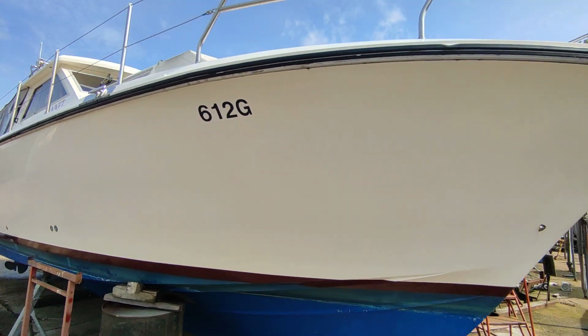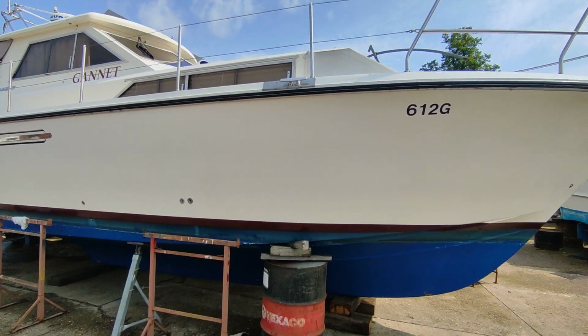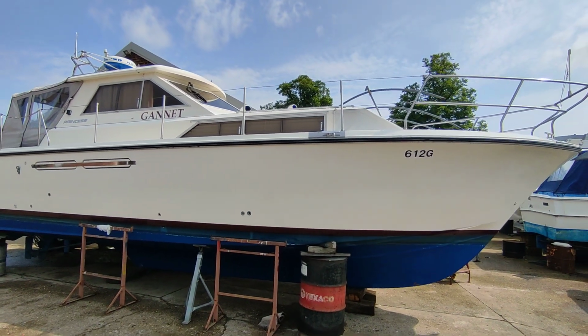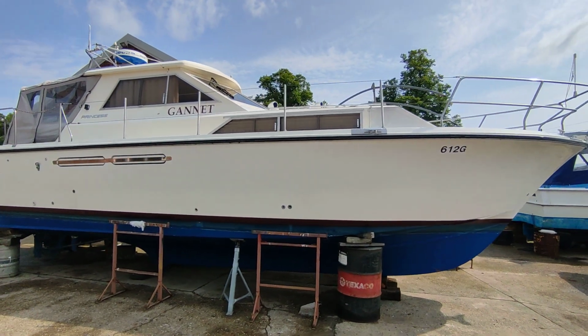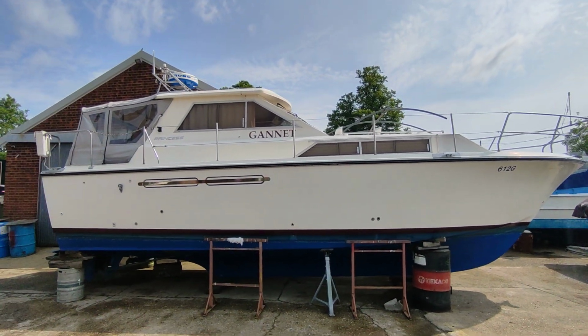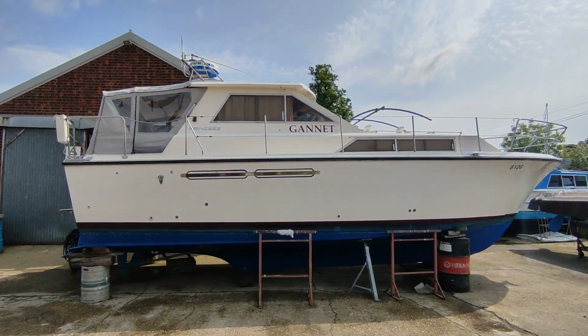really, really tidy. There'll be a deck walk around and an interior video. Obviously there won't be an engine start video, given she's out the water, but she's fully serviced, runs fine. Really, really tidy boat, example of one of these very spacious boats, Princess, very well built, certainly from this era.